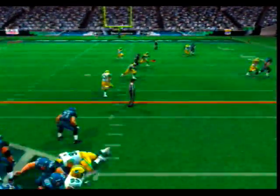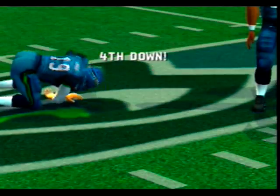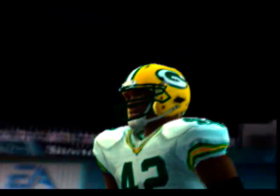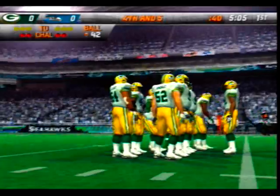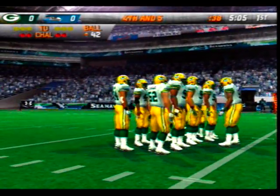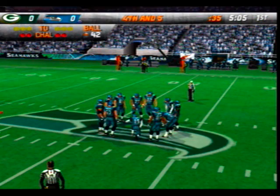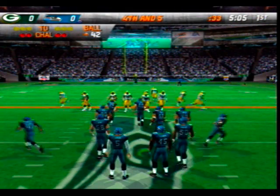Under pressure with the pass. Incomplete pass. Good push by the defensive line, forcing the incomplete pass. He hung in there. He didn't really have the time that he needed to make the play. The quarterback has to know who his outlet guy is and get the ball to him when he feels that pressure coming.